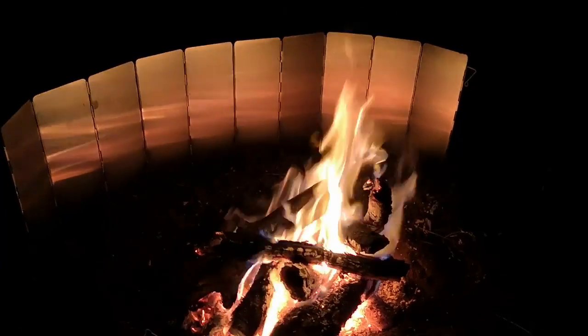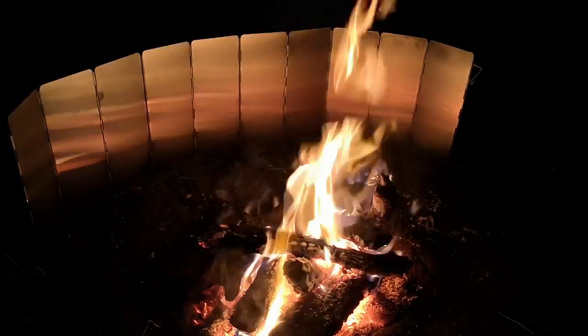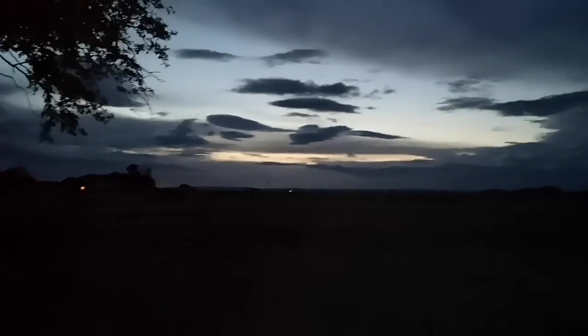But yeah, it's lost that look that it had earlier, where the flames seemed to be zipping around, but it's just because it's dark now. Let's actually pan up. Look at that sky. Oh, actually, that's coming out really good. Look at that. Yeah, that's great.